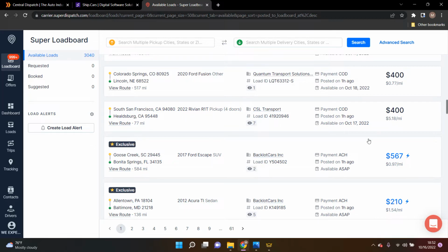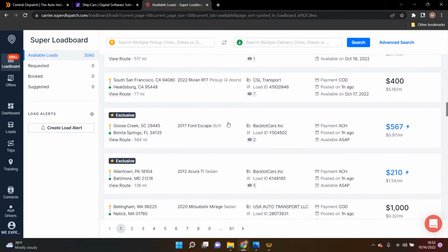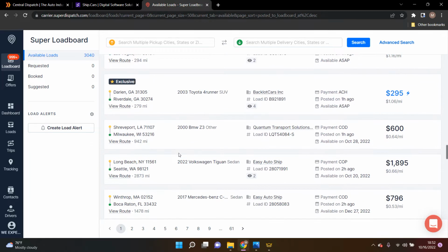Obviously, there's another Rivian. It's paying $5.18 a mile. Same company, they're only paying 225. So I wonder right here how much they're actually keeping out of that amount there. But that's the stuff that you're running into up on Super Dispatch.